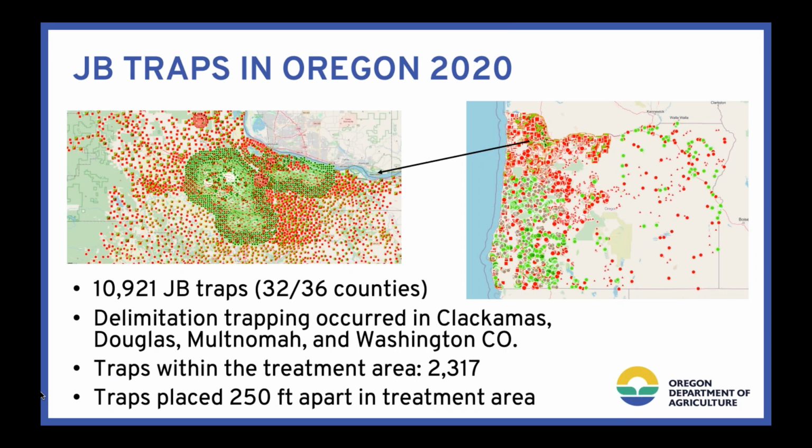In 2020, we placed almost 11,000 Japanese beetle traps throughout Oregon. We also did delimitation trapping in Clackamas, Douglas, Multnomah, and Washington County, where beetles were found in the last couple years. So delimitation trapping is where we have a higher density of traps because we know beetles might be in that area. So we want to place out more traps to get a better idea if they are there and where they are.